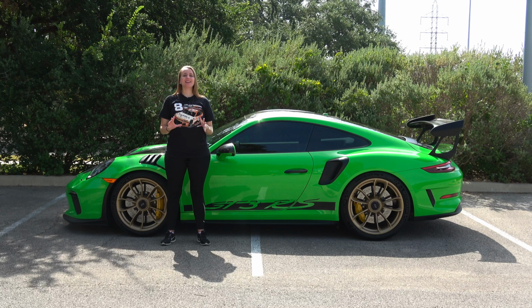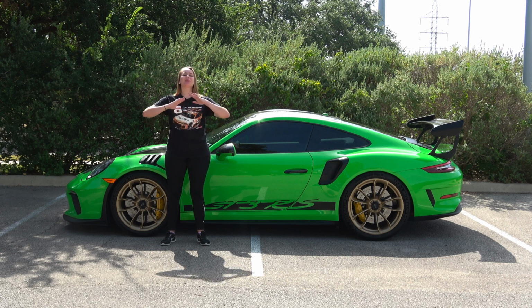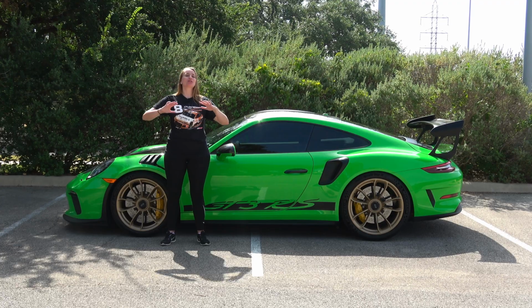What more can you ask for? So that is the 2019 Porsche 911 GT3 RS, and it is incredible. Like every other 911, driving it is a reminder of why this car is the easy choice. It is just so good.